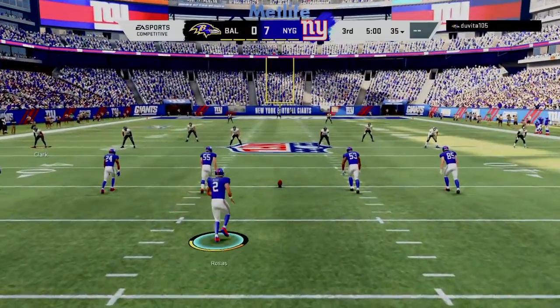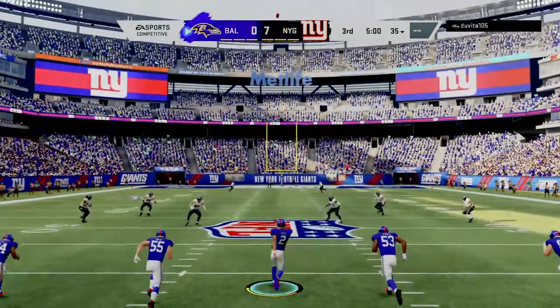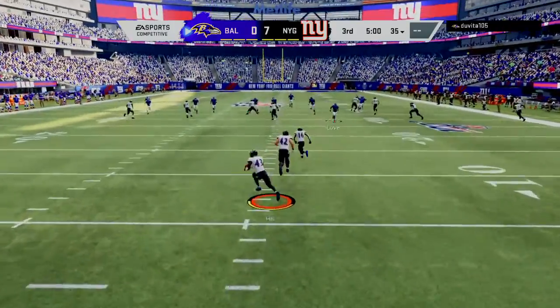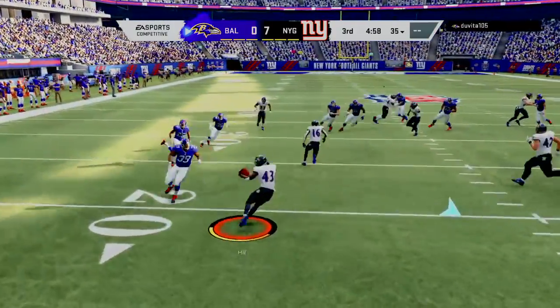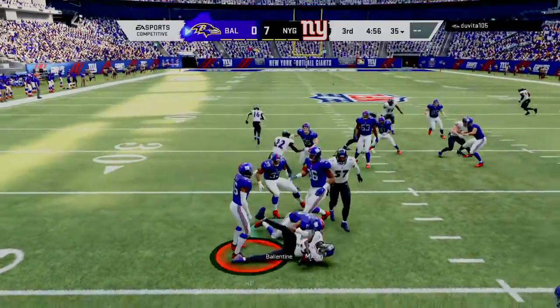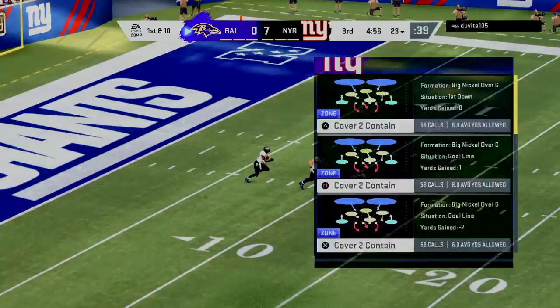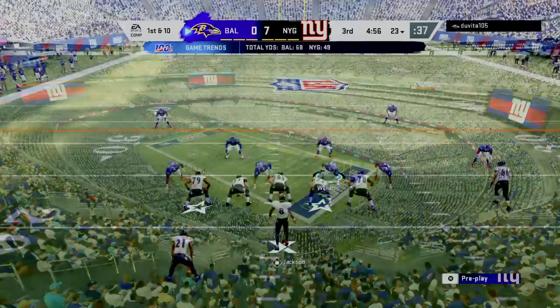Both teams appear ready for the fight ahead, and we resume action here in quarter number 3. This is fielded at the goal line. And he'll make it across the 20 as his guys will set up shop at the 23-yard line.